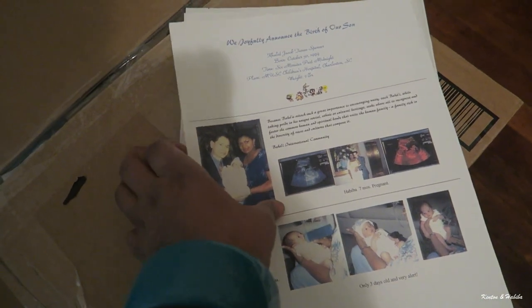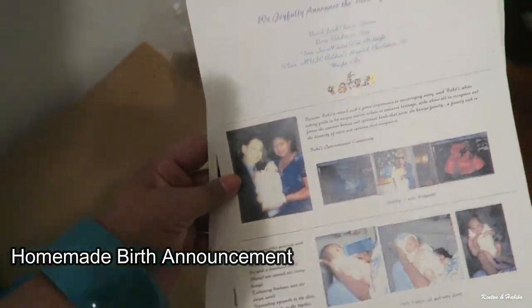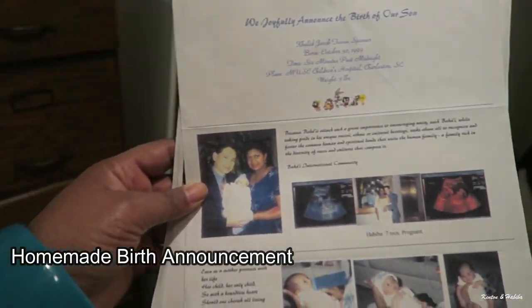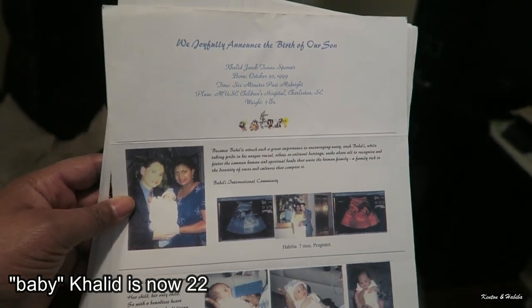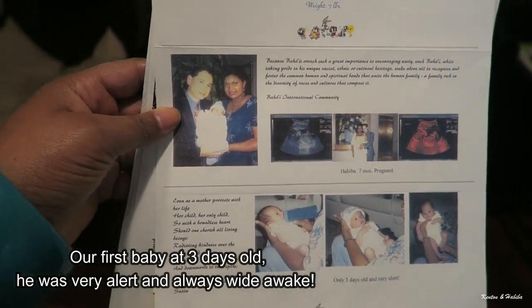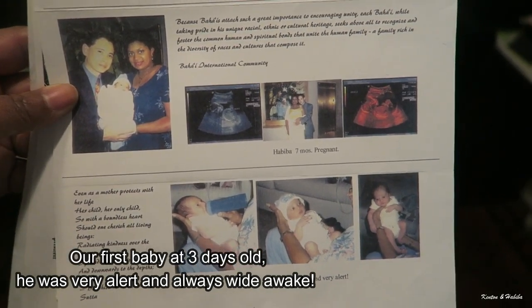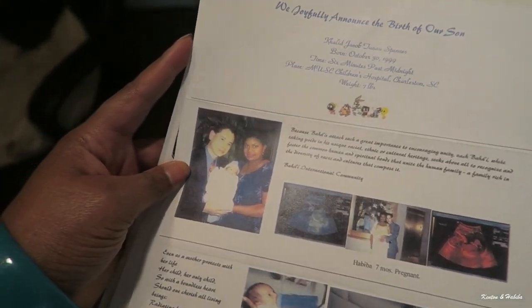I found this, or my mom found this. These were copies I had sent her. This was like a program, before social media, before all the fancy graphics. I remember being very proud of making this program. Kenton and I made this program announcing the birth of our son. You see Kenton? You see the ultrasound of the baby, us. So yeah, this was a program we sent to people.